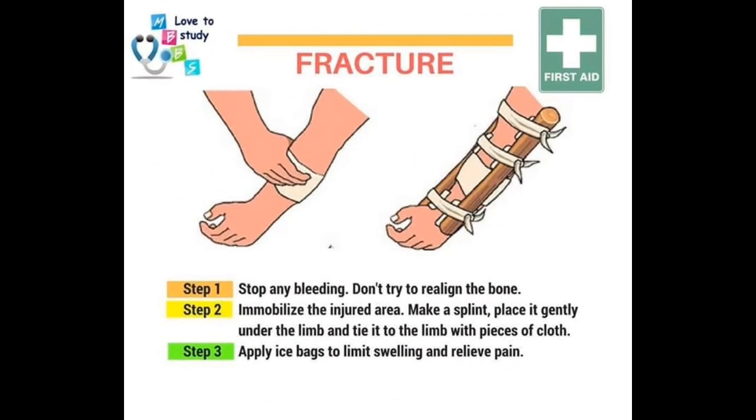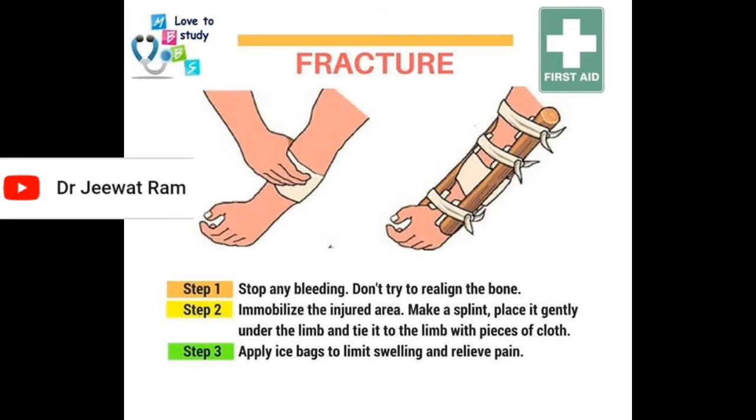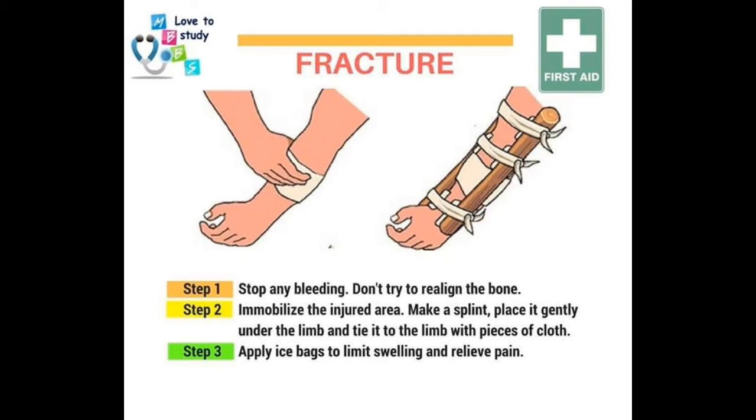In case of fracture, Step 1. Stop any bleeding. Do not try to realign the bone. Step 2. Immobilize the injured area. Make a splint. Place it gently under the limb and tie it to the limb with pieces of cloth. Step 3. Apply ice bags to limit swelling and relieve pain.